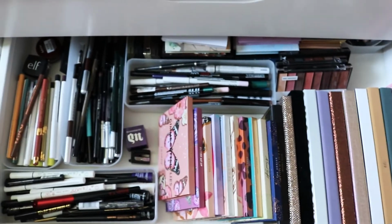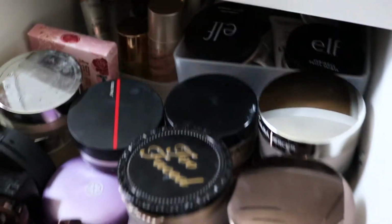My hair is still drying from the shower. If my makeup looks crazy, it's because I did it super fast.